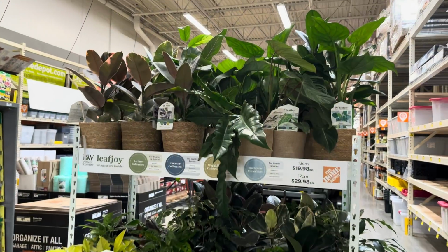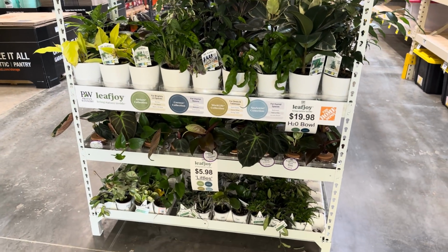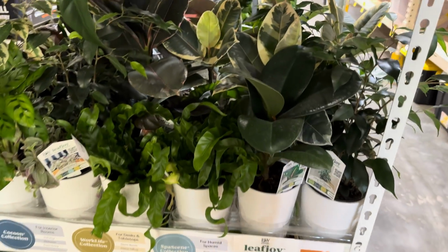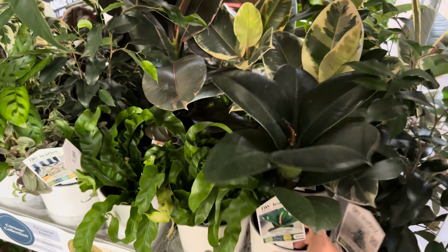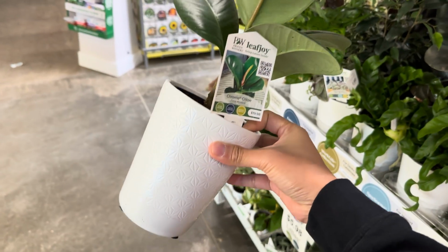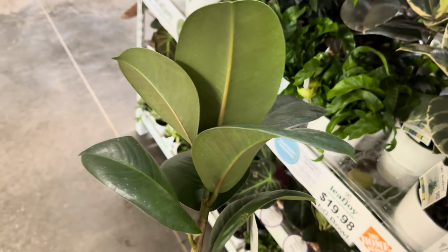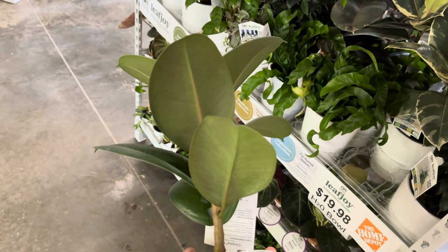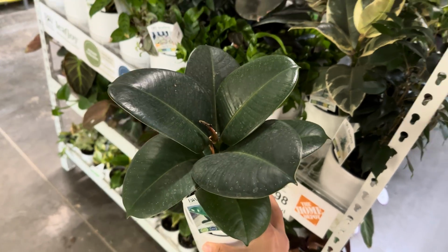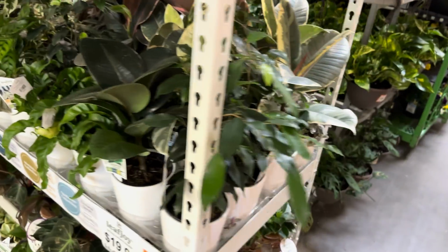But before we get into that, I did want to start talking about some of the Proven Winners plants here. So you can see that Proven Winners has different types of plants. They have the ones in 5-inch planters for $19.98. And then they also have the larger versions, the 6-inch ones, I think for $29. And we also have the Leaf Joy H2O Bowl series. But you can see this is a Ficus elastica Chloe. And what I like about the Ficus elastica Chloe is it looks like a burgundy, but the leaves are more compact, they're smaller, and they're rounder in shape.